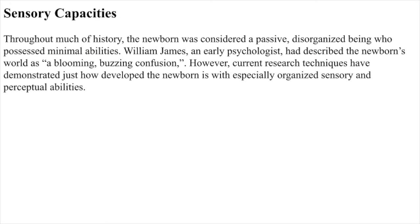Sensory capacities. Throughout much of history, the newborn was considered a passive, disorganized being who possessed minimal abilities. William James, an early psychologist, had described the newborn's world as, quote, a blooming, buzzing confusion, end quote. However, current research techniques have demonstrated just how developed the newborn is, with especially organized sensory and perceptual abilities.